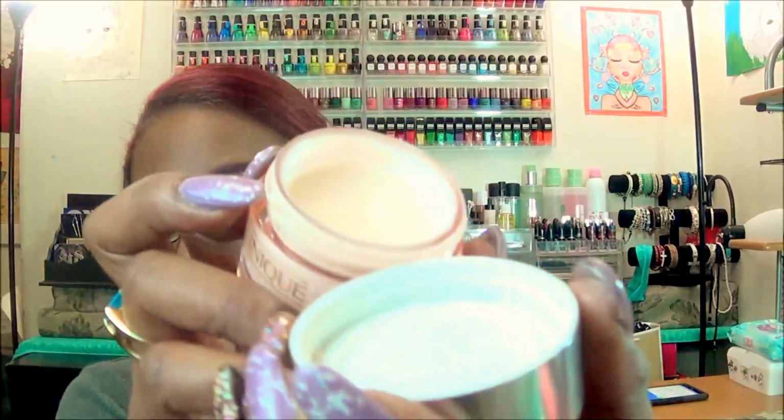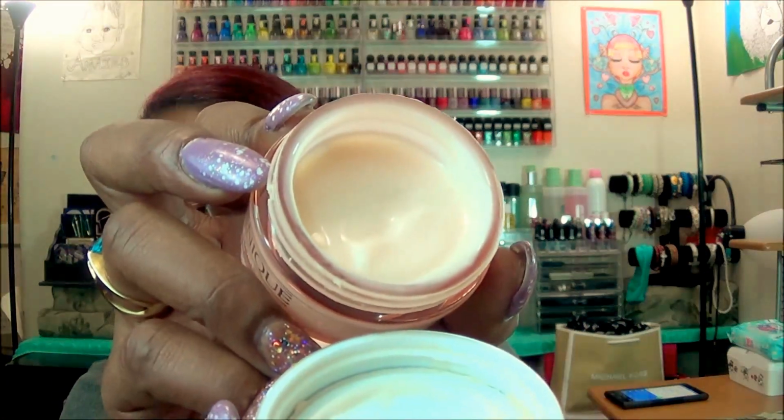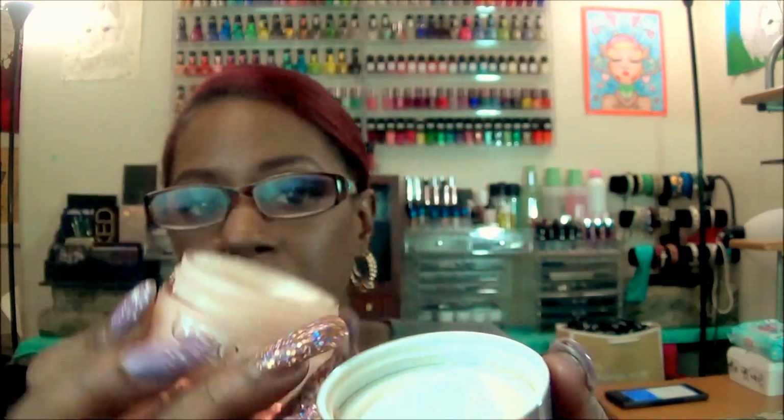I do know that you can get it in 2 formulas. There is the Rich, which is more emollient, and then there is this one here, which I have to hold the lid because it will spill. This is more creamier, and I definitely like the creamier because it leaves my skin under my eyes very, very soft. And I also put it on my brows to moisturize my brows to help them bad boys grow in. So yeah, this Clinique All About Eyes, wonderful stuff.